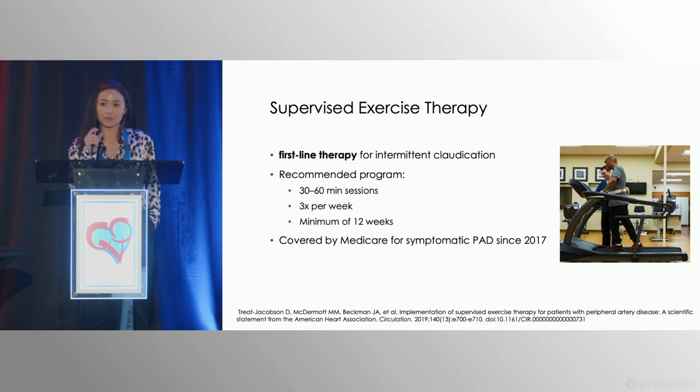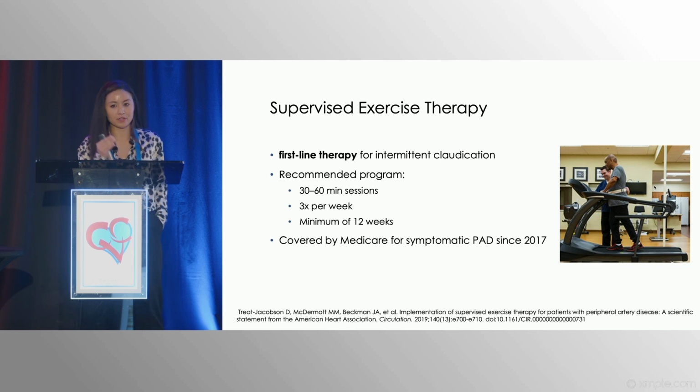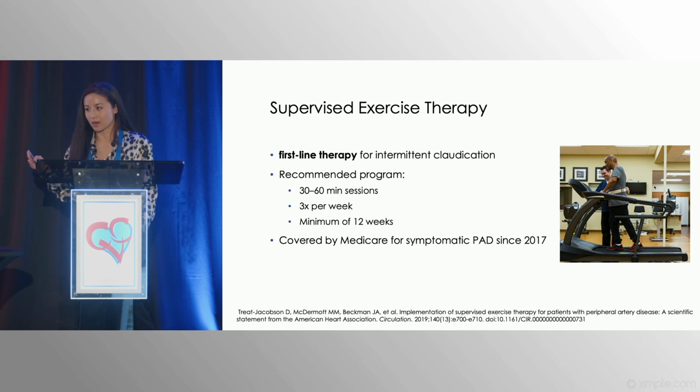So what they do is they get them on a treadmill and they walk until they have symptoms. Once they experience those symptoms, they take a break, and then they get back on once the claudication pain has dissipated, and keep on going, 30 to 60-minute sessions, 3 times a week for a minimum of 12 weeks. The problem is insurance will usually only cover it for 3 months. And so I tell all my patients to walk as much as possible.